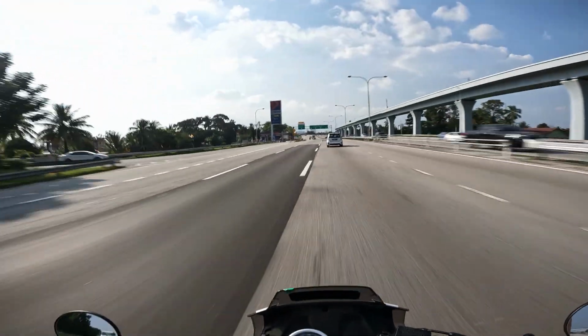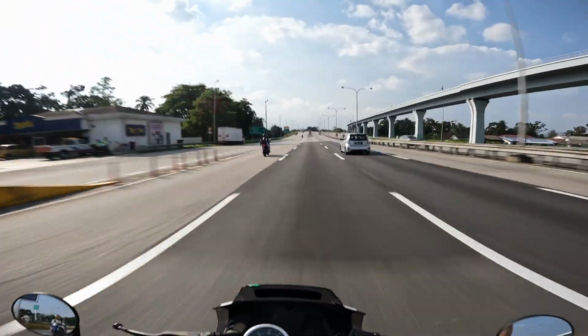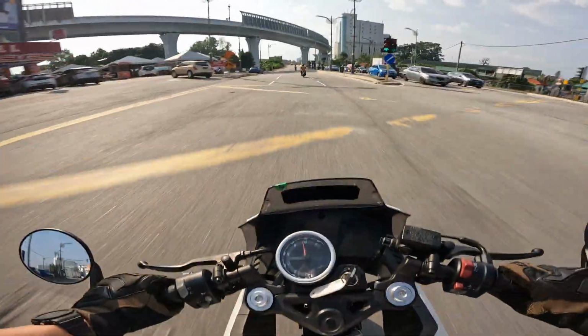I was able to top out at 109 kilometers per hour, fully tucked, throttle wide open, but that's not even enough to break the national speed limit on a Malaysian expressway. But that doesn't mean that it's not fun to ride.